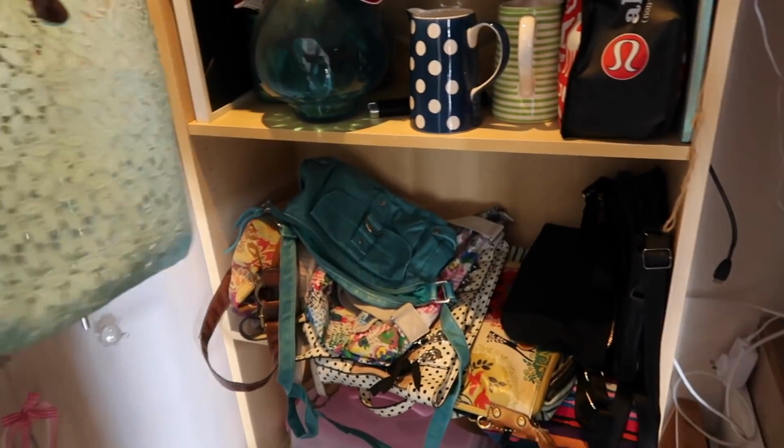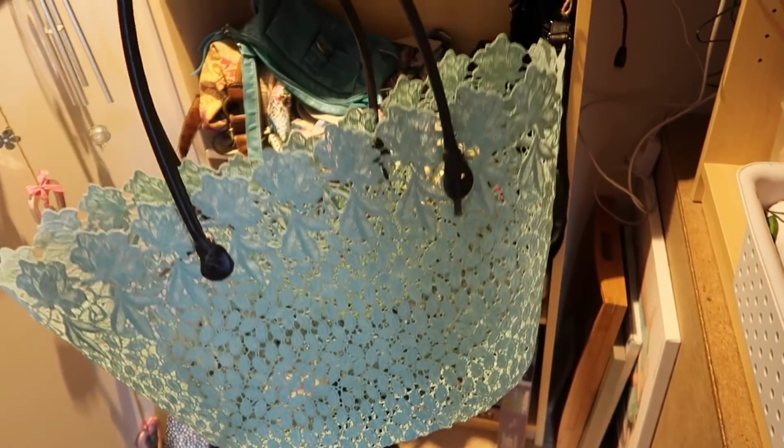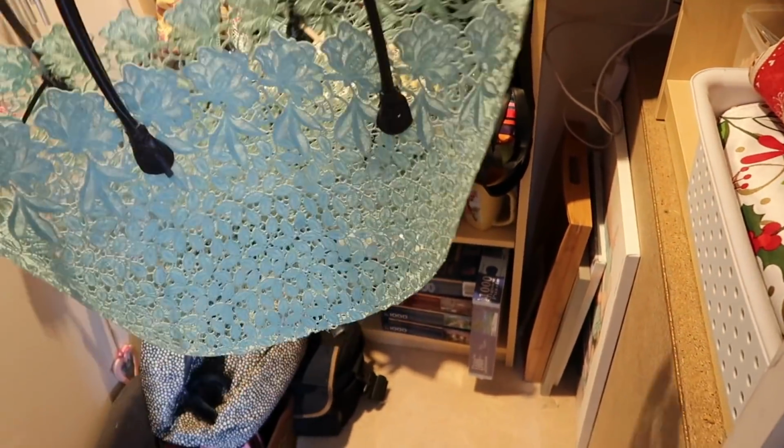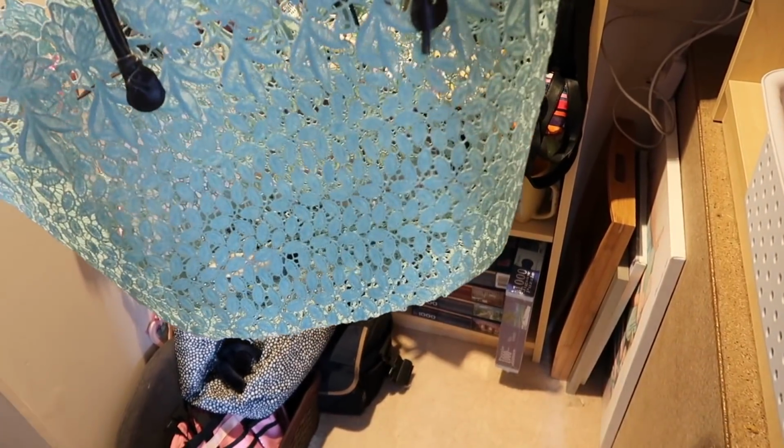This is a pretty bag. I've not used it in a year. I don't know. It was a gift. It's very pretty, but I don't know where I'd use it.